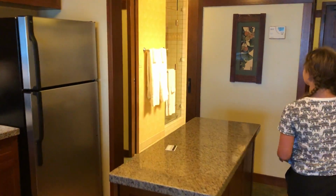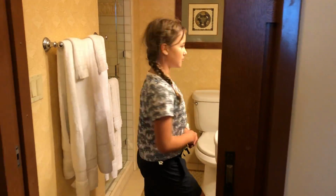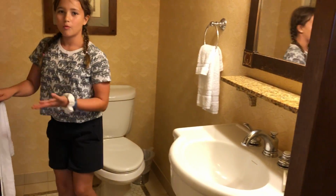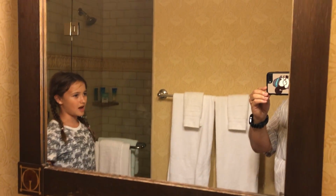Now, let's head on over to the first of our 2 bathrooms that this hotel room includes. Let's go. In our first bathroom, we just see the simple walk-in shower, toilet, and a sink. This bathroom also includes 3 large towels for drying off.